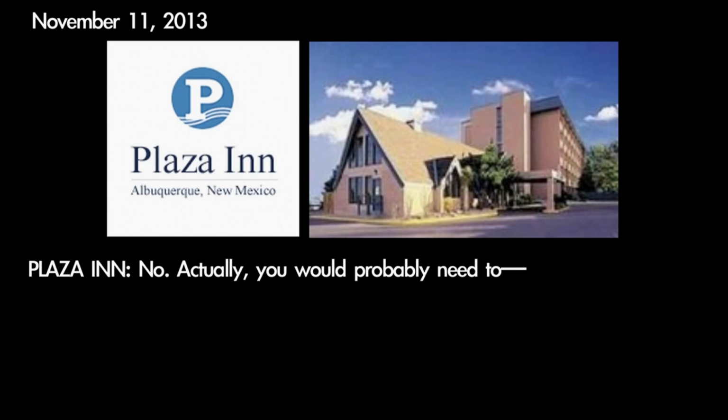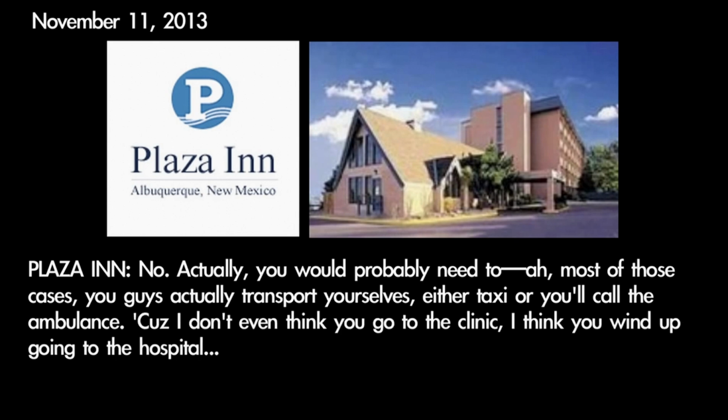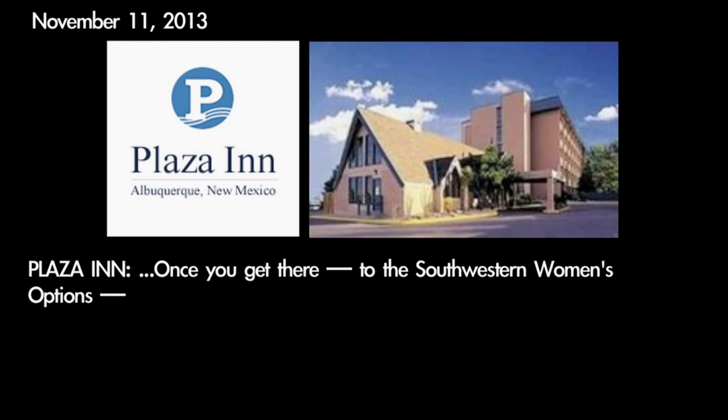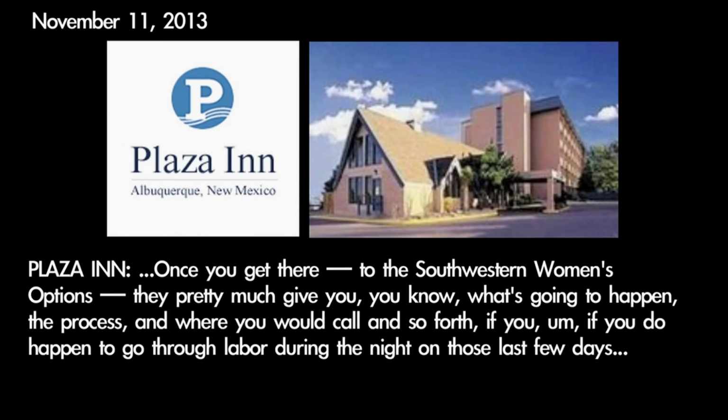No. Actually, most of those cases, you guys actually transport yourselves, either taxi or you'll call the ambulance, because I don't even think you go to the clinic. I think you'll end up going to the hospital. Once you get there to the Southwest Women's Options, they pretty much give you what's going to happen, the process, and where you would call and so forth if you do happen to go through labor during the night on those last 2 days.